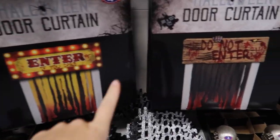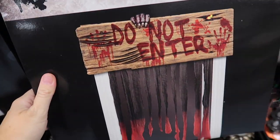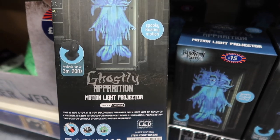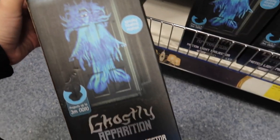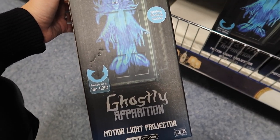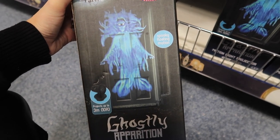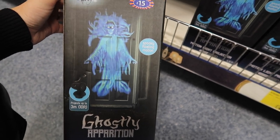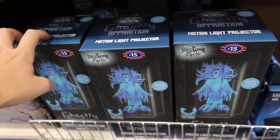They've got lots of these signs. I like this one, do not enter, £4. This is really cool. So this is a motion light projector, £15. That is brilliant. Projects up to 3 meters, 10 foot. Spooky floating motion. That is so good. I love that. Indoor and outdoor. So you could have that on the house or something. That's brilliant. I think I'd like to get one of them.